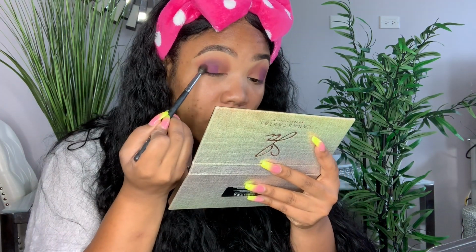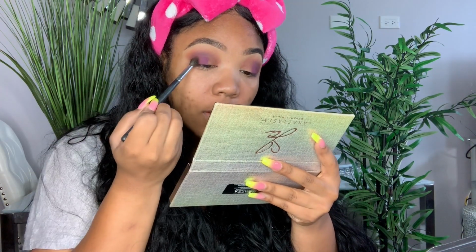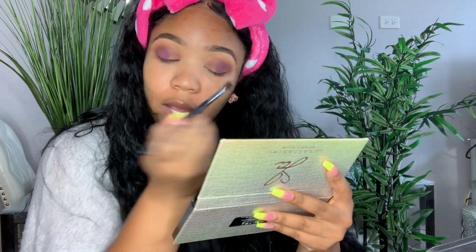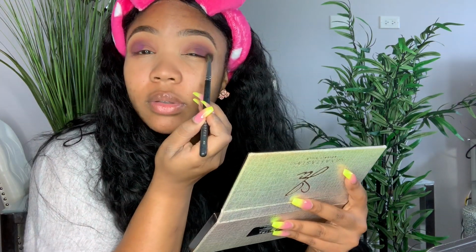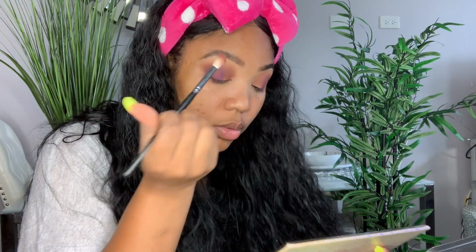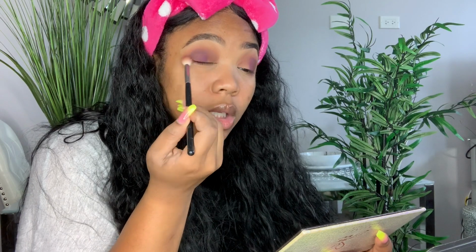It's daytime right now, but I'm probably gonna go out later, so I might as well just get prepared for the night. The only thing is I don't got nothing purple, so things might get weird. Credit didn't really deepen how I wanted it to. I was thinking it was gonna be like super dark, but it wasn't.